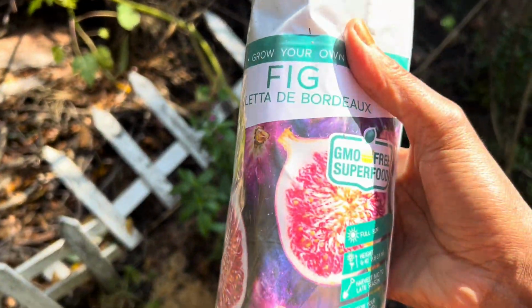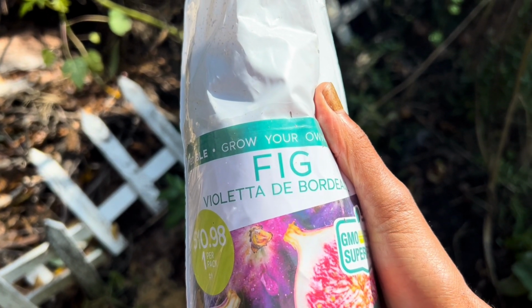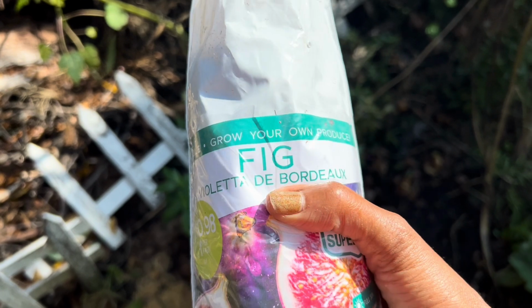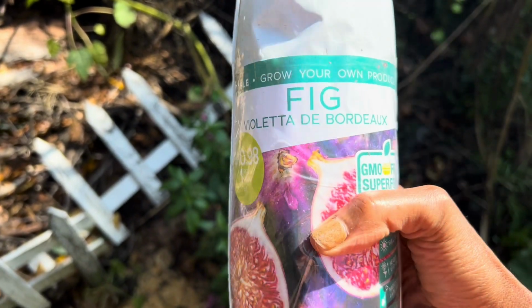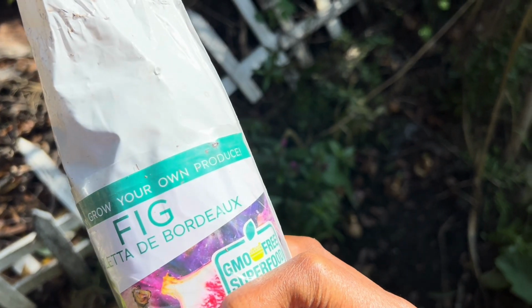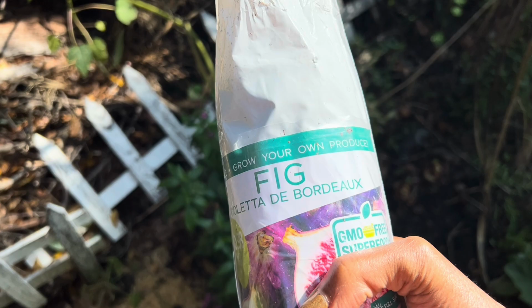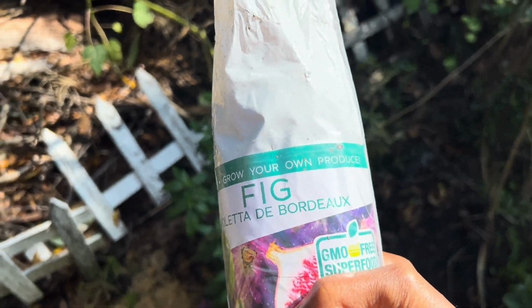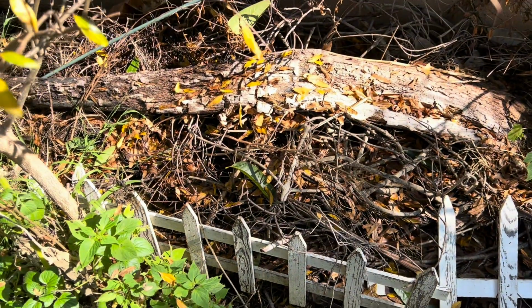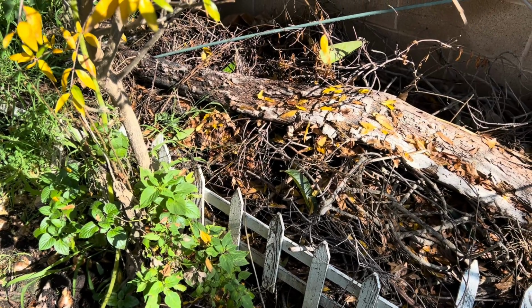So I've got this fig tree that I purchased from Home Depot. This gets about 3 foot tall, and it should have a spread of about 3 foot. So I'm trying to think, where do I want it? Because I want to preserve this space over here for growing onions in the summertime.